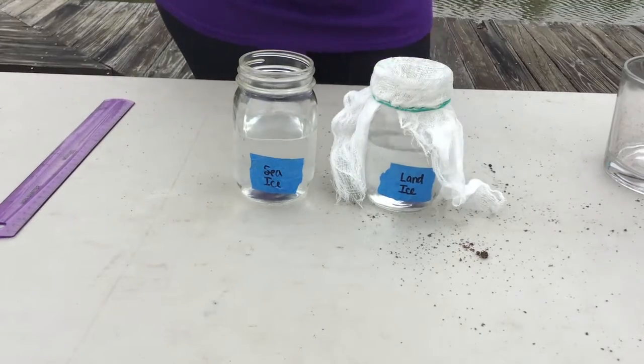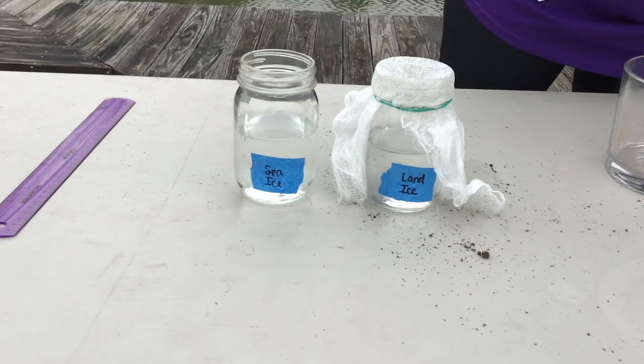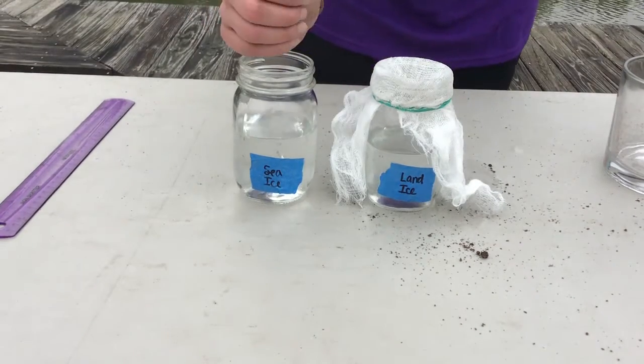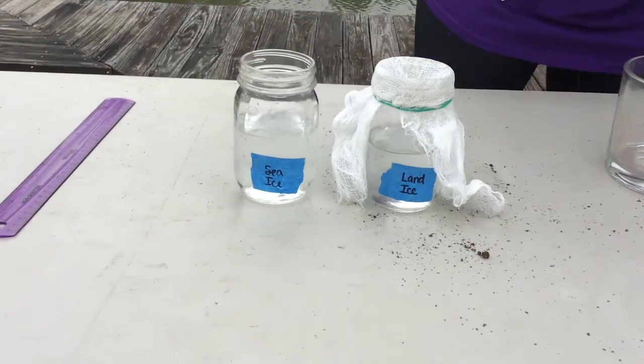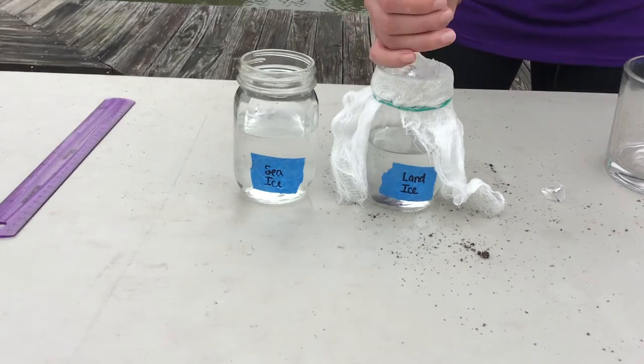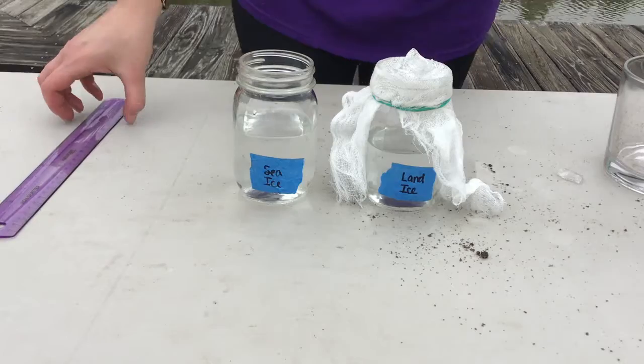All right, and once you have your containers ready to go, we're going to add our ice. Now for the sea ice, we're going to add our ice directly into the water because sea ice is going to occur naturally in the water. And then for the land ice, we're going to set our ice on the land.